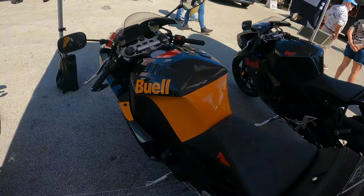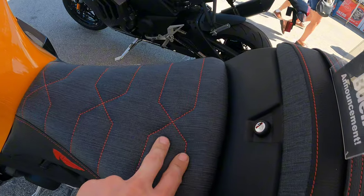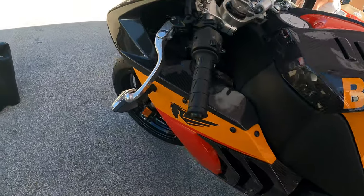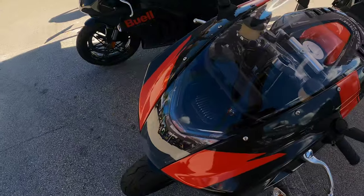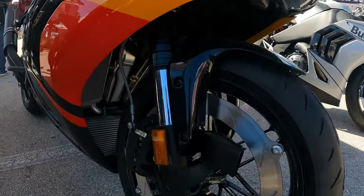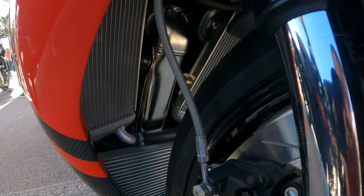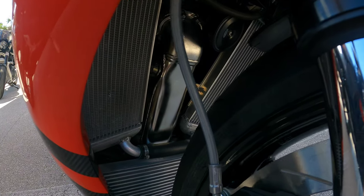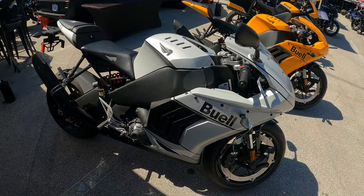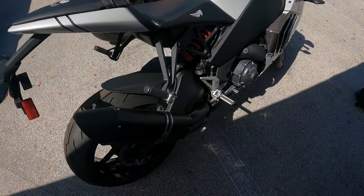Just the same one, different color. Still has some carbon on it. That seat is so nice. Wow. Look at those rotors, that's crazy. And then look at that, the header there. Wow. And then you got the white, which I think is my favorite, or maybe it's gray.